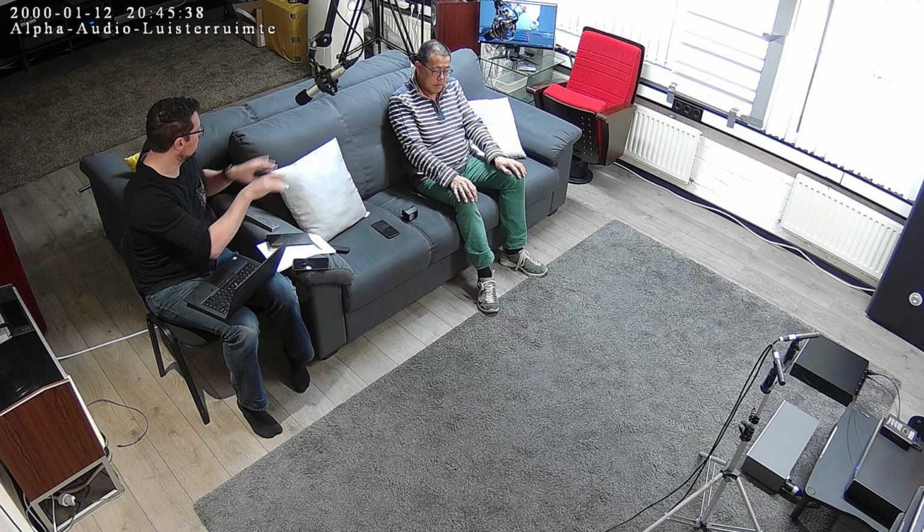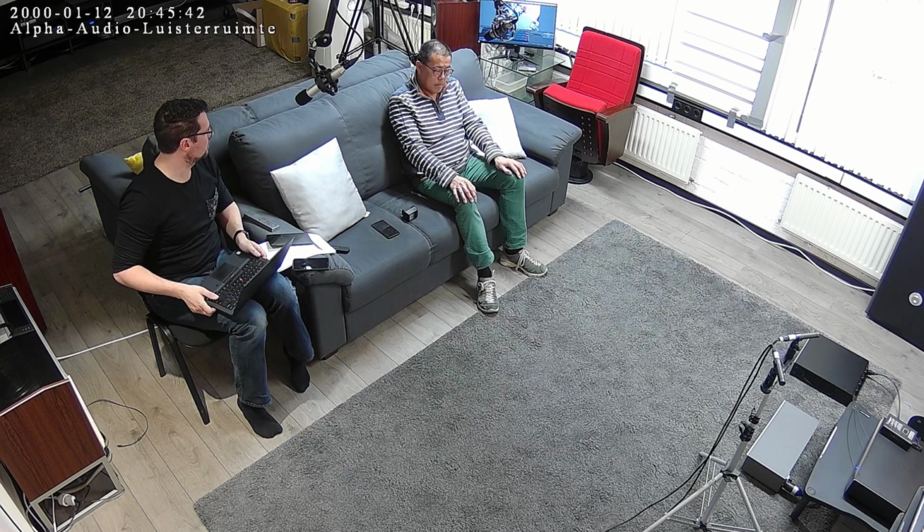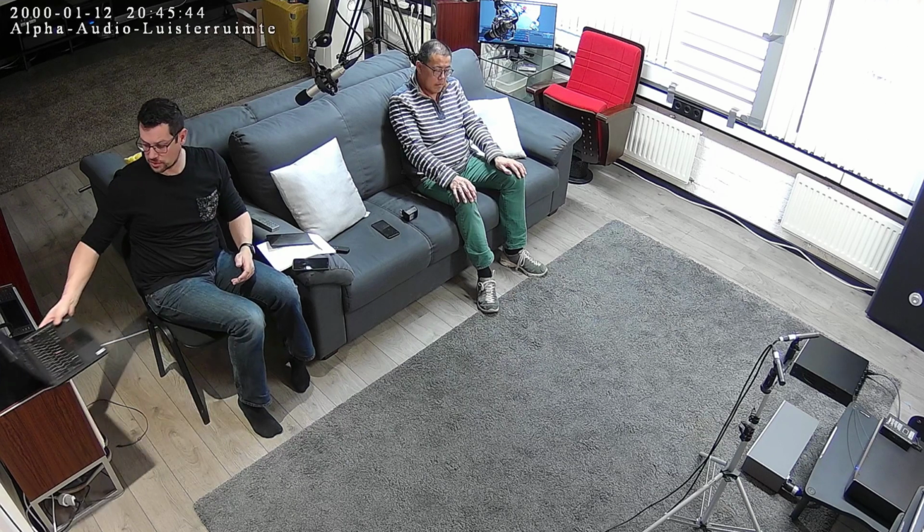I don't hear a lot of coloration. No. I hear more calmness and more focus. So the notes on the piano, you can follow them a lot better than with the Kemp, I would say.